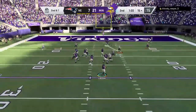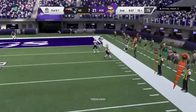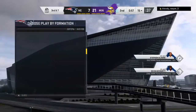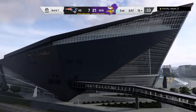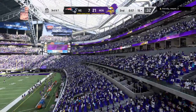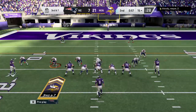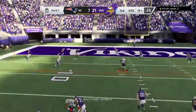They go play action. Cousins rolling to his right. And an incomplete pass. That'll stop the clock here with just under a minute to play in half number 1. Oh, I like that right there. Not only was it the right play, throwing it away like that, frankly, I think it was the only play. Yeah, got outside of the pocket, realized he had nothing, just chucked it free.